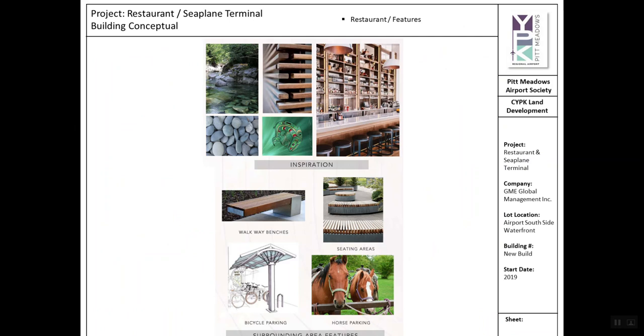There's some more imaging of the inside of the restaurant that the developer has created for us, and the outside as well. You can see the seating areas and what they're planning for the walkway benches as well. Keep in mind this whole building is just slightly south of the current dock, where hundreds of people walk and ride their bicycles on a daily basis. So it will be a very good addition to that portion of the walkway.